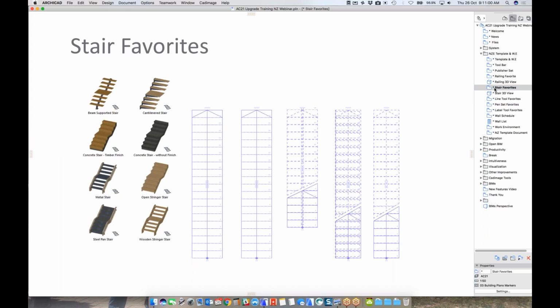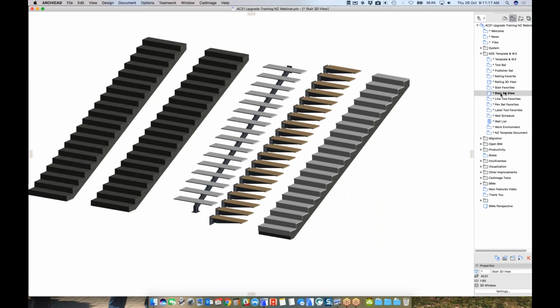There's also Stair, a new Stair tool. So we get some favorites there as well. Couple of just out of the box, you know, the cantilevered stair, there's a concrete stair with and without finishes, and there's even a wooden stair stringer as well. And they look lovely in 3D also.